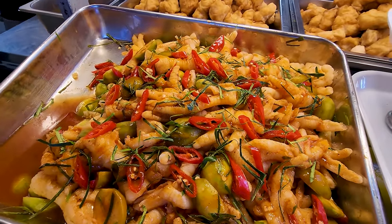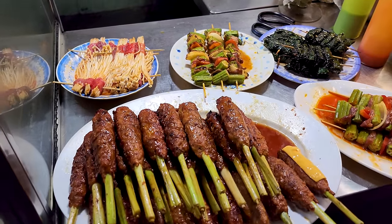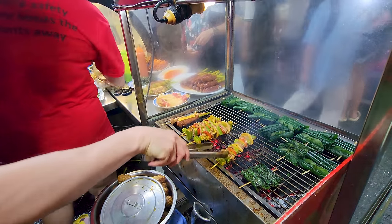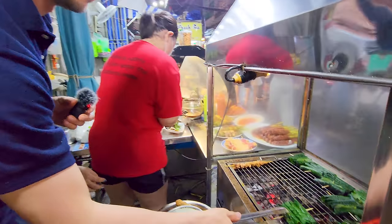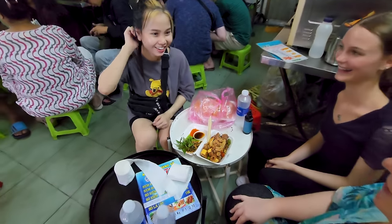We've just arrived at our next stop and we're going to be trying some Vietnamese barbecued food. So beef with lemongrass and beef with betel leaf wrapped around it. Really excited to try this. There we go. It's a pretty hot job here. Okay, this looks so cool.